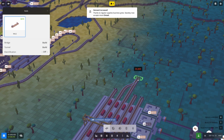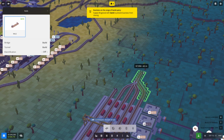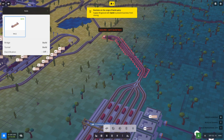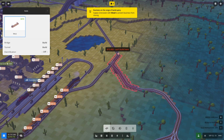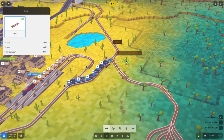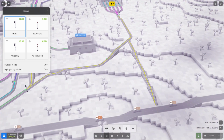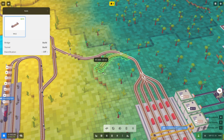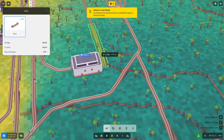There we go. Excellent. And excellent. Oh. Bit of a dodgy save right there if I ever saw one. It was looking a little sketchy. Can't build here? Fine. We'll do that. Okay, that's fine. This is the output. So that's going to be where the coal reconnects. And then what we need to do is make sure that there is a route for the iron train to get back to where they are going.